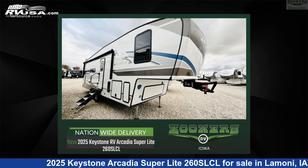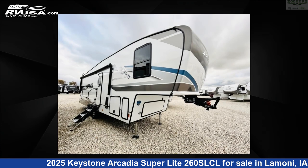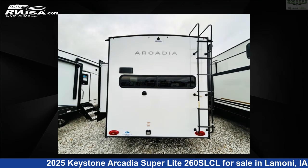This 2025 Keystone Arcadia Super Lite 260 SLCL is a fifth-wheel RV. It is located in Lamoni, Iowa, 50140 and is offered for sale by Zoomers RV.